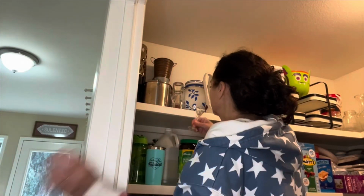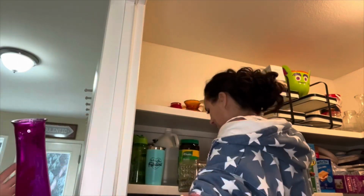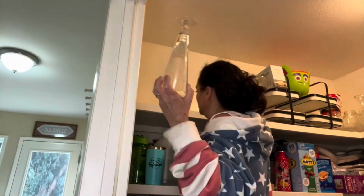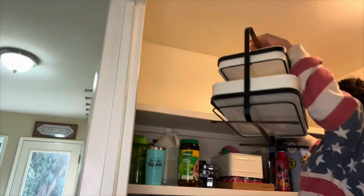Okay, I'm just gonna start by taking everything out. I might just do one shelf at a time though, because I don't know if there's gonna be room to put it all anyway. I don't know where I would put it. And my sweet little assistant is going to be taking things and putting them on the countertop for me. I see a lot of vases and wine glasses and lamps and candle holders and looks like some Halloween buckets and some trays.